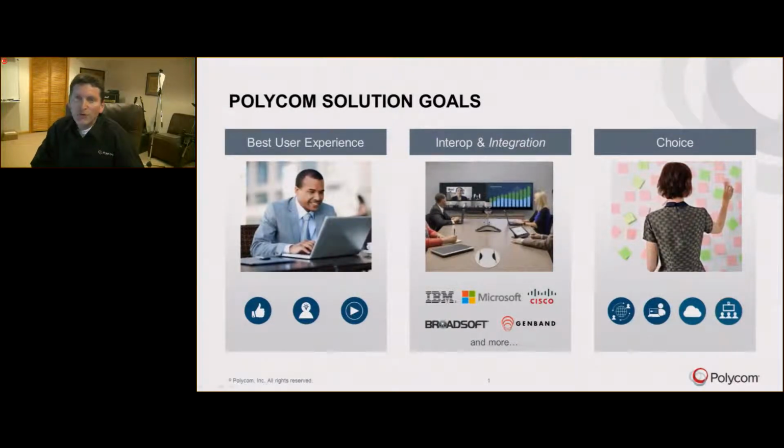Number three, choice. We provide users with choice, whether it be the type of device they use to connect to the network, such as a conference room device like a group series codec, or an iPad or a smartphone or telepresence room. So we give users that choice, as well as giving the administrators choice in the types of platforms, whether it be appliances or virtualized like in a VMware type environment.